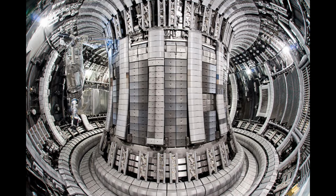"These landmark results have taken us a huge step closer to conquering one of the biggest scientific and engineering challenges of them all," said Ian Chapman, chief executive of the UKAEA. JET, a collaboration between EU member states, Switzerland, the UK and Ukraine, founded in 1978, is the world's largest, most powerful operational tokamak machine. The design, pioneered by Soviet scientists in the 1950s, uses powerful magnets to hold a plasma of two hydrogen isotopes, deuterium and tritium, in place as it is heated to temperatures hotter than the sun, so that the atomic nuclei fuse, releasing energy.